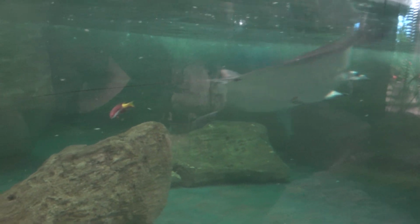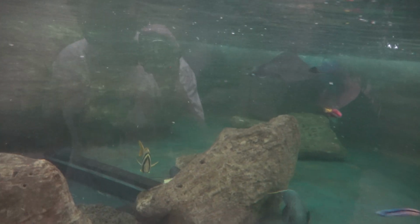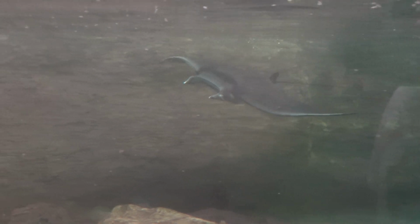This is a very neat tank with rays in it. And a couple different types of rays too. There's a mustard devil ray and the eagle ray.